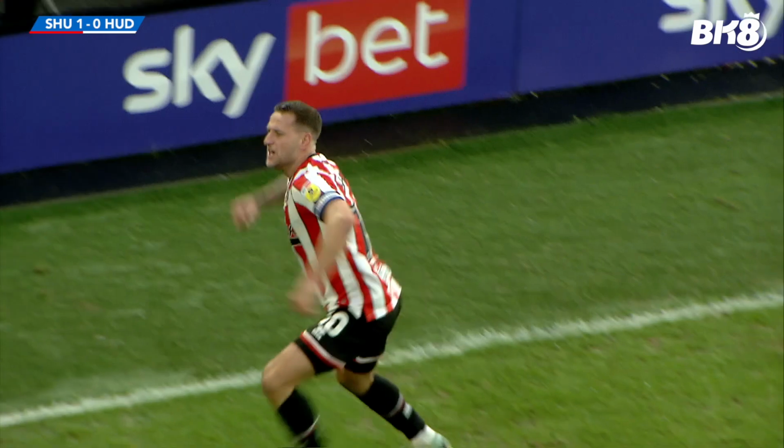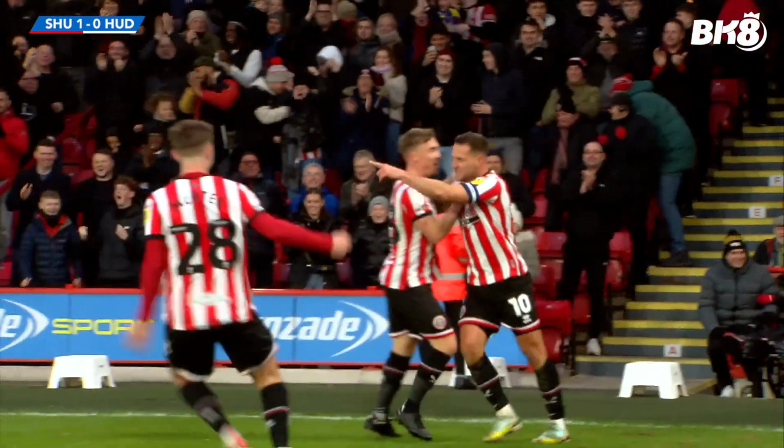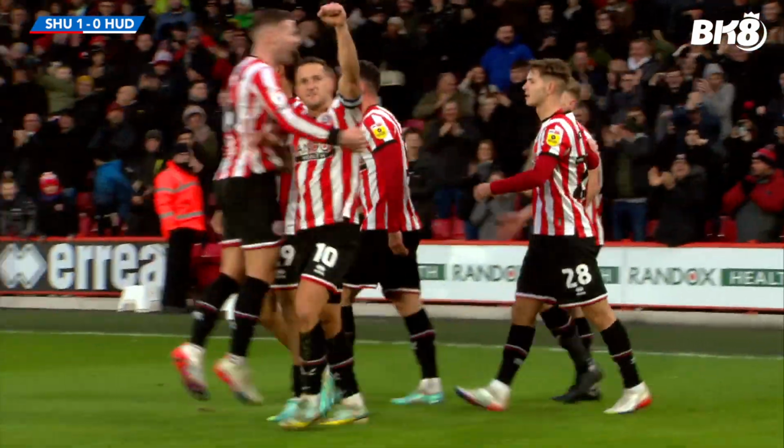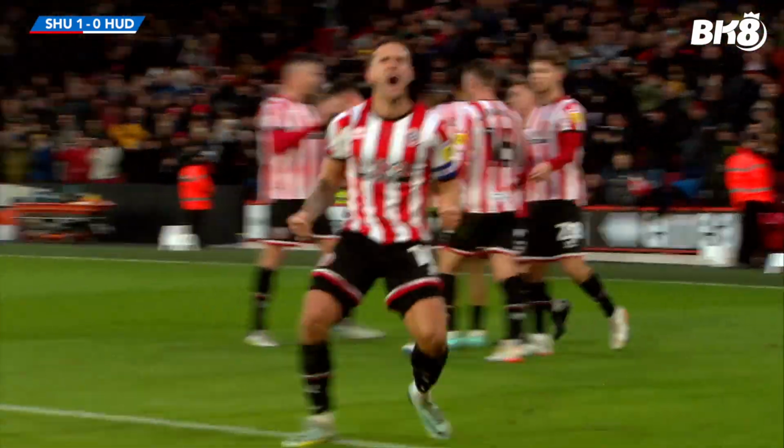Fabulous start from Sheffield United. They are off and running. And what a goal it was too! Created by Ndiaye, finished off by Sharp. 1-0 Sheffield United.